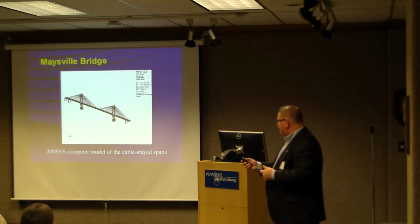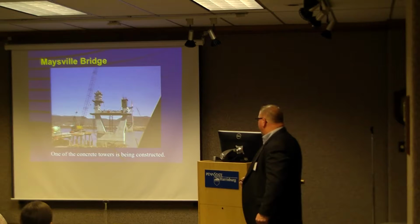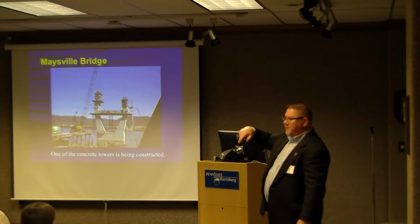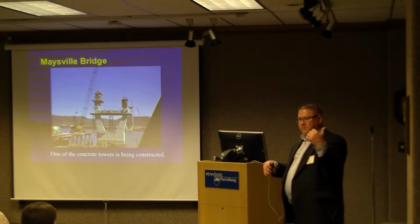So we're starting to go through some of the sequential construction here. One of the concrete towers is being constructed. You can see the other one in the background, which is advanced a little bit more in construction. What the contractor was doing, which we haven't seen in the slides previous to this, is called a cofferdam, where they drive steel sheeting down into the riverbed, connect that into a big rectangular box, make it watertight, then pump out the water. So now you have a dry area inside the box, or theoretically dry.